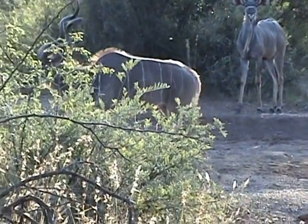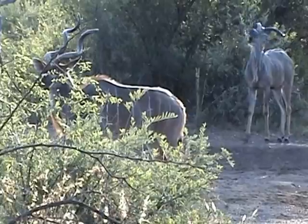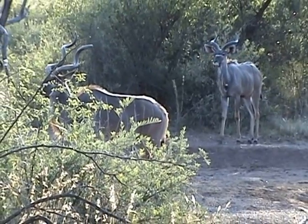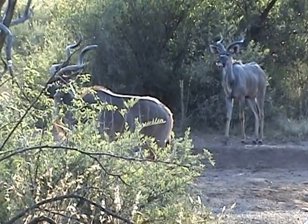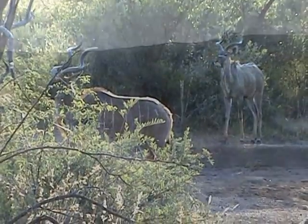And your males, as you see, have those spiral horns that can sometimes reach even 72 inches. And they jump very, very high. I've seen 3 kudu males standing next to a 3-meter fence and jumping right over it.